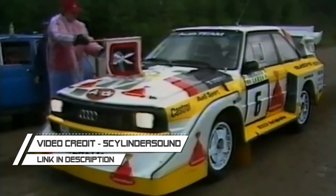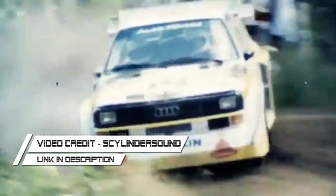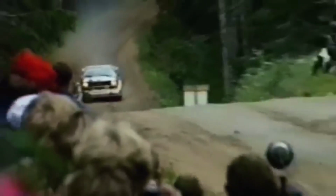Number 1. The Audi Quattro. When you are asked to think of Group B rally, most people immediately think of the Audi Quattro. An icon of the sport, it is hard to place this car anywhere but first in the list of most iconic Group B cars in a category full of icons.